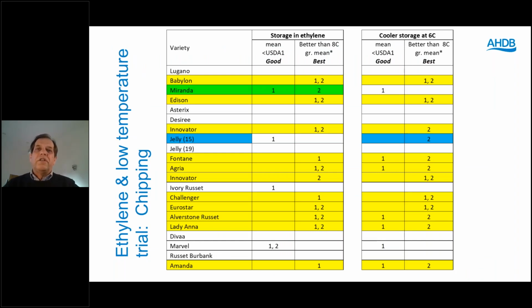So these next 3 slides are just going to be very simple slides, really, and I don't want you to read any of the text particularly. I just want to illustrate that we are testing varieties for their sensitivity to ethylene and their suitability for storage in ethylene, and also we're testing them for suitability for storage at cooler temperatures, 6 degrees. These are all processing varieties, and the ones in yellow have performed well both in ethylene and under cooler storage. The ones in green just in ethylene alone, and the ones in blue just in the cooler storage.